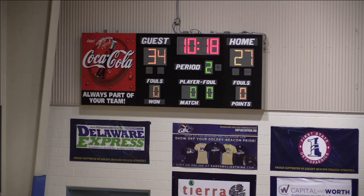Welcome back, ladies and gentlemen. We're here at halftime between Goldey Beacom and Philadelphia University in men's basketball action. Philly U leads Goldey 34-27 at halftime. We'd like to take this moment to recognize the change at the head of the Goldey Beacom athletic department. Dr. Thomas M. Brennan, who has built a highly successful career in collegiate athletics on the Division I level, has been hired by Goldey Beacom College to be its next director of athletics.